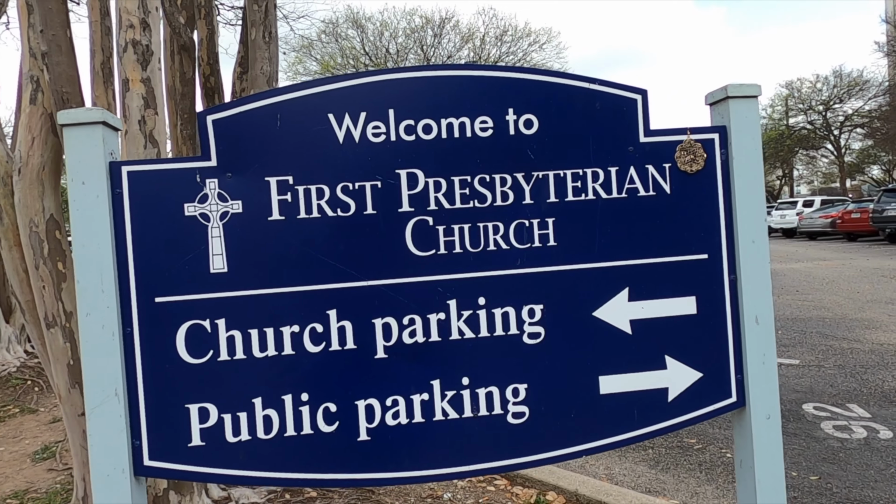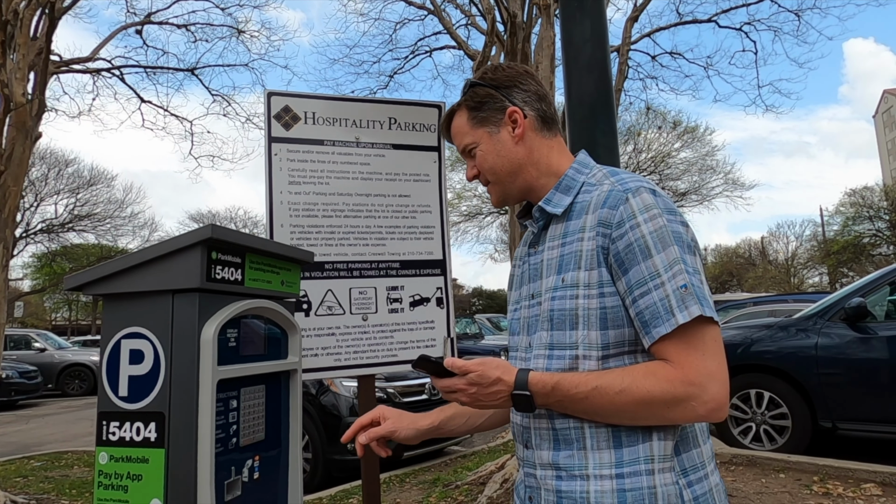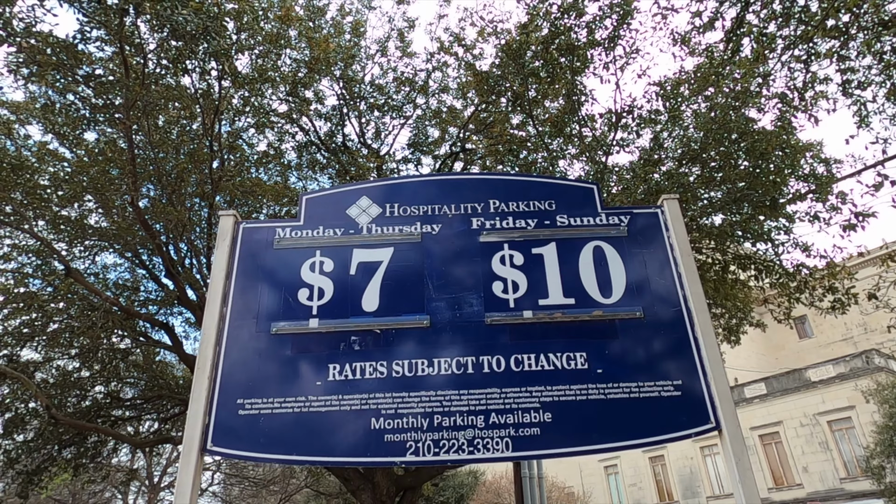All right, well, we've parked, but we have to figure out how to pay for our spot. And then we're gonna walk by the Alamo and head toward the Riverwalk area. So we chose to park near a Presbyterian church. Our campground host said this was kind of a cheaper area to pay. It's gonna be $7 for the day for us. So that's not too bad, and we'll get a good walk in, get lots of steps.